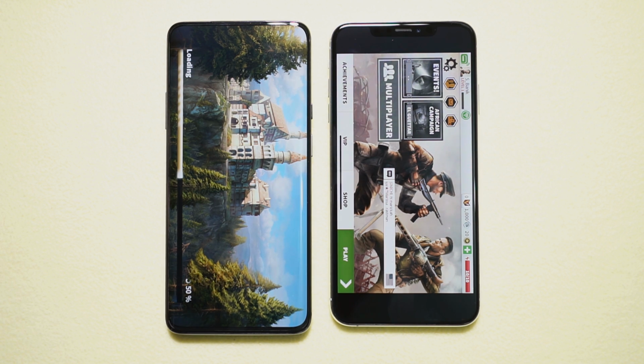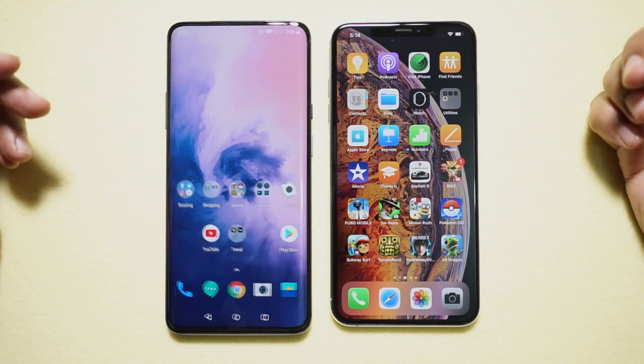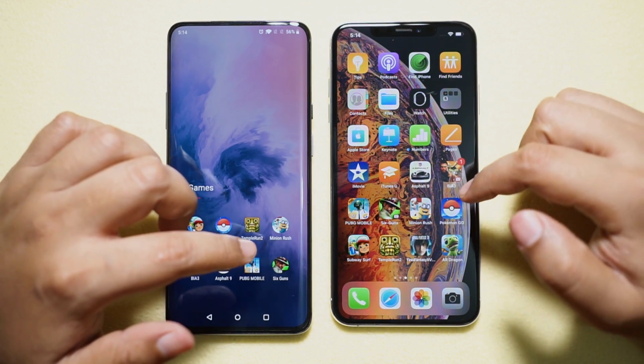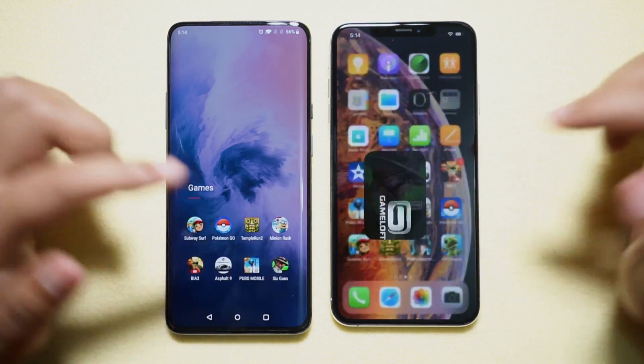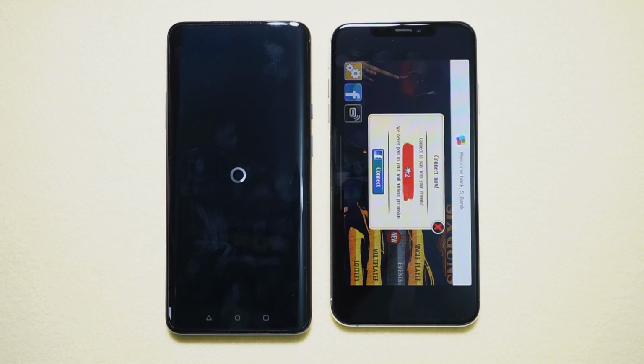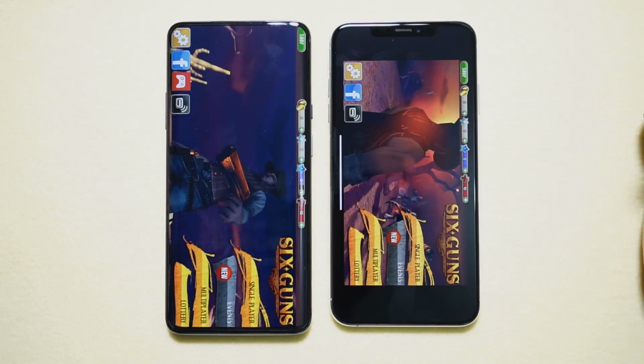You have got UFS 3.0 storage on the new OnePlus flagship and also RAM boost for faster game loading, yet the Apple device is giving this phone a hard time. Let me try a few more games before I conclude. This is 6 Guns. The iPhone is well ready and OnePlus is still loading.